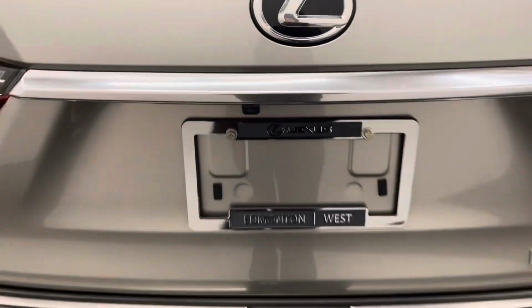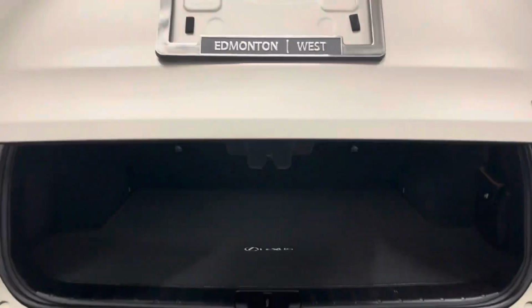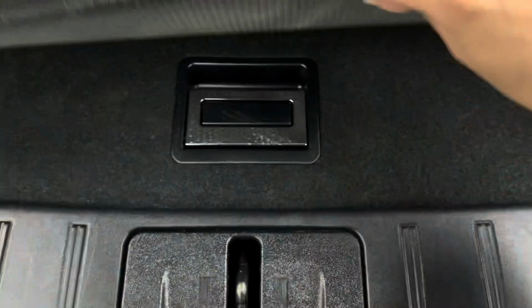You have an automatic liftgate that opens up into a spacious trunk. To your right, you have the levers to fold down your back seats. Under the carpet is your spare tire and tools, and automatic closing and locking as well.